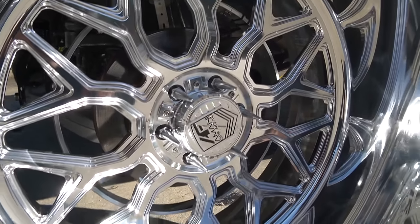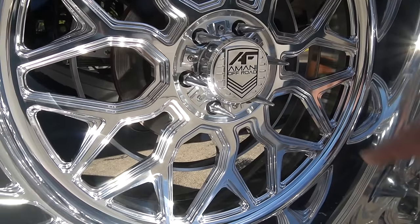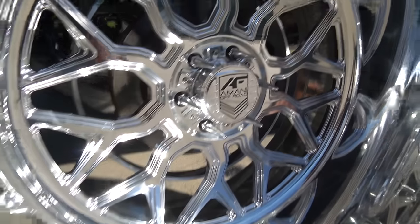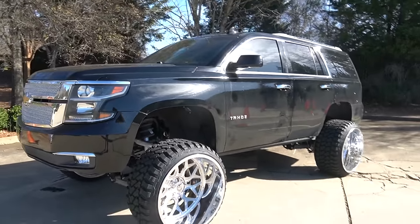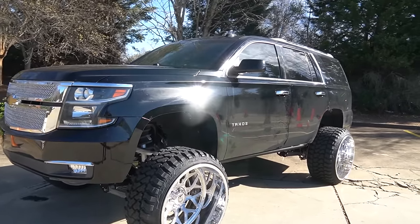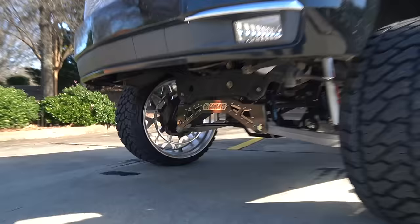Jake would have remembered if he was here, but the floating center caps with the black logo is just the perfect little touch. The spike lug nuts, you got the beautiful 26x16 polished Amani wheel, and then your 35 15.50 26 Fury MT1. The MT1 is definitely the better looking tire in my opinion, but that new MT2 that's just come out recently is a killer tire as well.